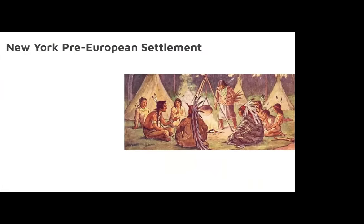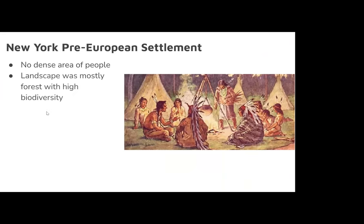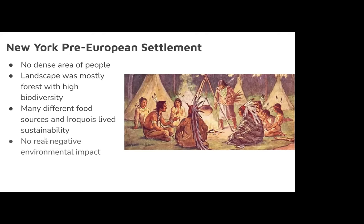Before the Europeans started showing up in the 1600s, this area was occupied by the Iroquois nation. They lived in small tribes and villages, so there was no dense area of people. The landscape was mostly forest with high biodiversity, and they achieved this by having many different resources. They were hunters, fishers, gatherers, and farmers, and they lived sustainably, so they only farmed what they needed and took what they needed. They had no real environmental impact.